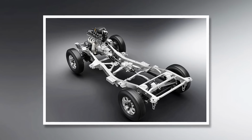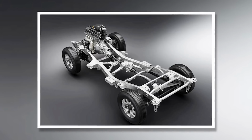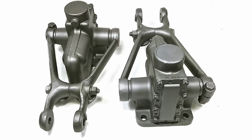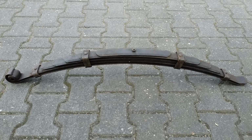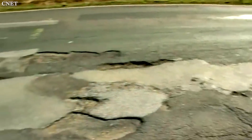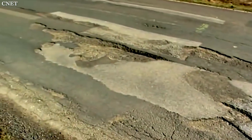The chassis of the Syrena 104 used a box-type ladder frame, which provided a sturdy foundation for the car. The front suspension was independent, with wishbones and a transverse leaf spring serving as the lower arms. Lever dampers were used to enhance ride comfort. At the rear, the car had a rigid axle with a transverse upper leaf spring, trailing radius arms and lever dampers. This suspension setup was designed to handle Poland's uneven roads, which were often unpaved or poorly maintained.